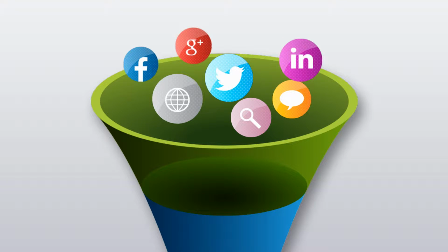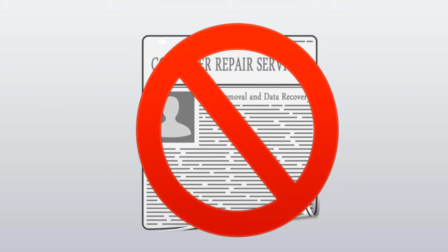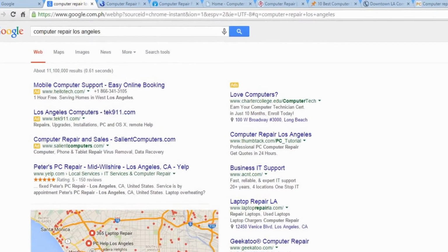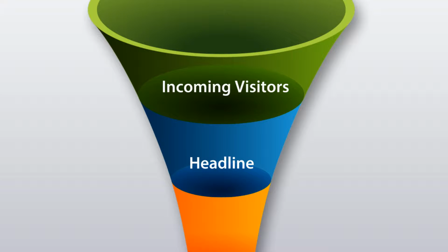Once they're in the top of our sales funnel, we need to convince them that we are the right person in the middle of our funnel. But we can't just go around writing huge blocks of text talking about our service because people looking for services don't read sites, they scan them. There is a good chance that the visitor actually has 10 other tabs with your competitors' sites open. So we need to catch their attention very quickly with a headline. For example, what you do and where you're located.